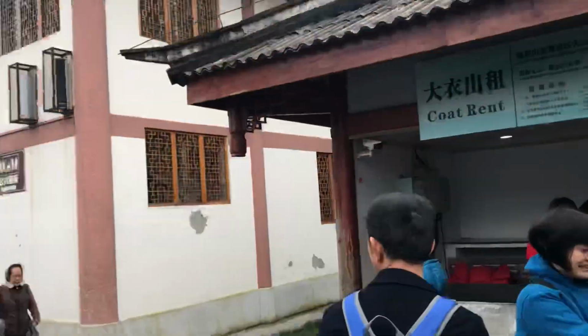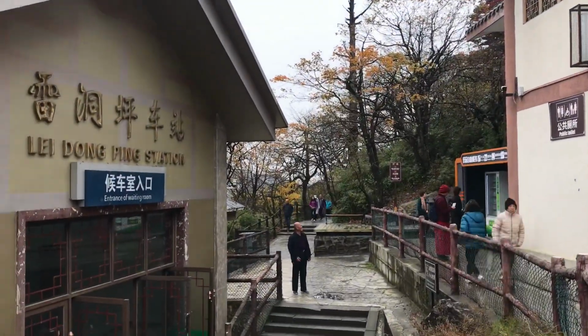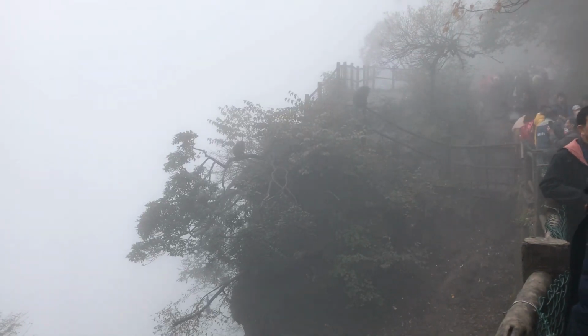The hike up Mount Emei takes about 750 steps, and it is 3,099 meters above sea level. On our way up the mountain, we actually chanced upon some wild monkeys, and as you can see here, the area was congested with tourists trying to take a photo of the monkeys, just like what I did here.